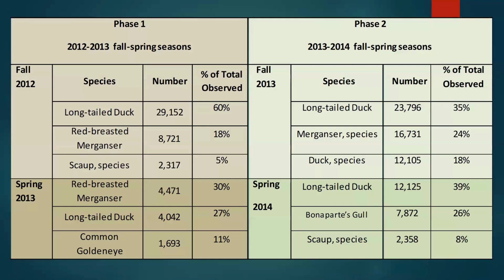So in 2012, 2013, this is a breakdown of our fall and spring numbers. And on the right, 2013, 2014 fall and spring numbers. So fall of 2012, you can see long-tailed duck is up there at the top with almost 30,000 individuals, or about 60% of the total. Red-breasted mergansers next, and the rest of the species come after that. On the right, fall of 2013, longtail was once again at the lead.